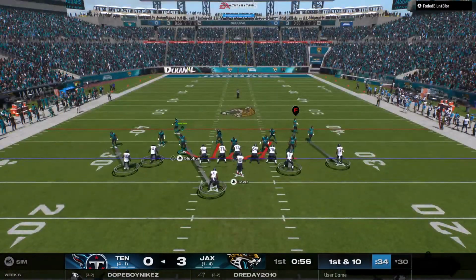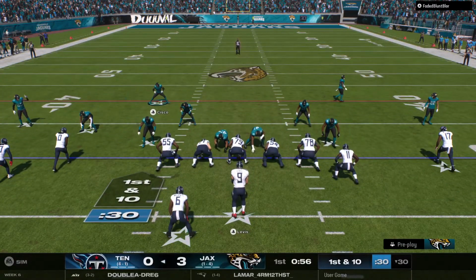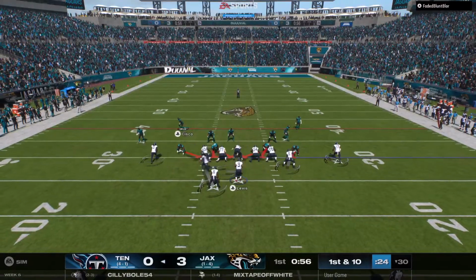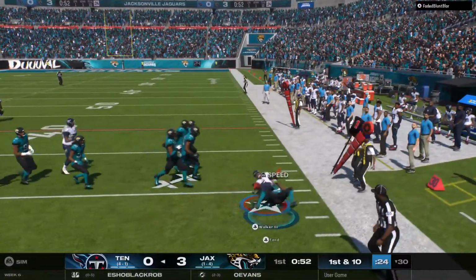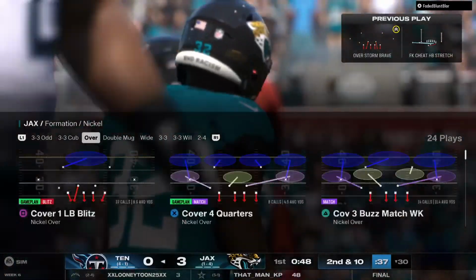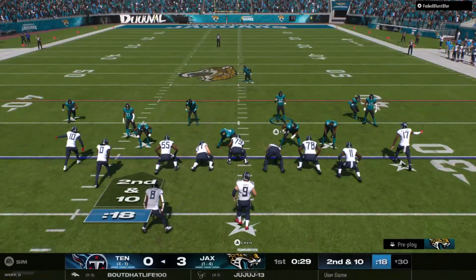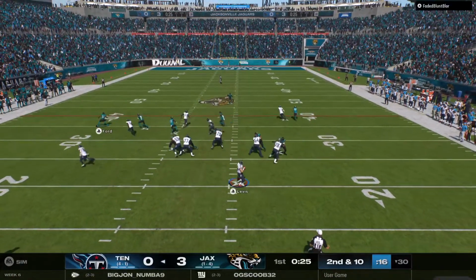So 1st and 10 now from the 30. And they'll run. It's Ken Walker. And they string that play out nicely. He stopped before he can turn upfield. No gain, 2nd down. These two teams met in Nashville earlier in the year with the Titans coming away victorious. So a win here in Jacksonville would give them the season series.